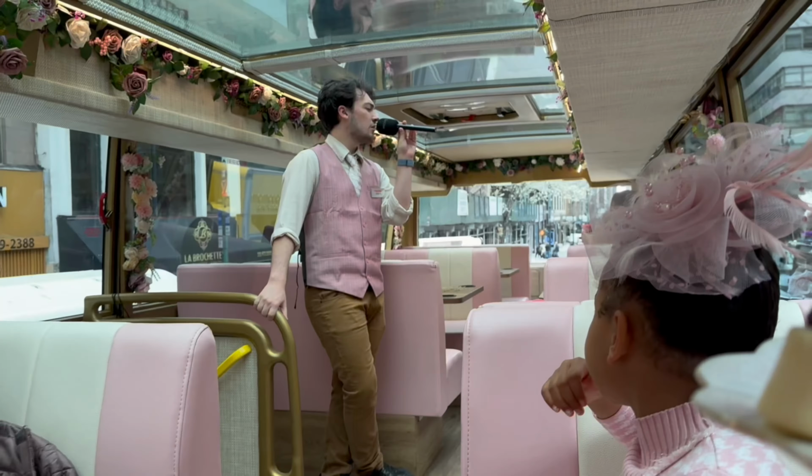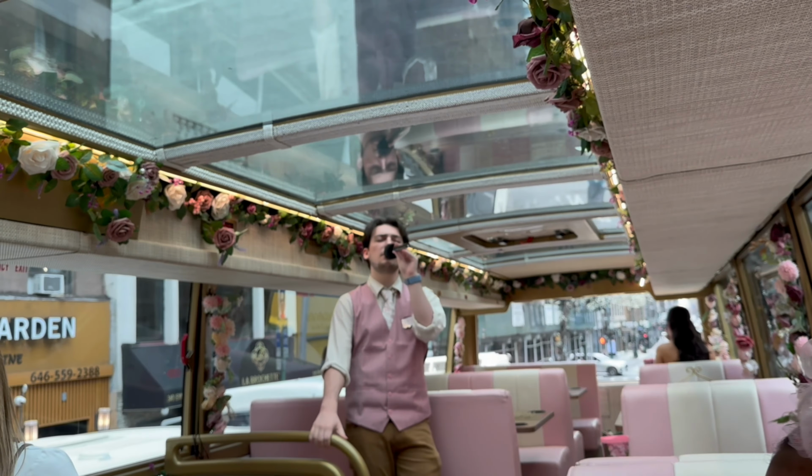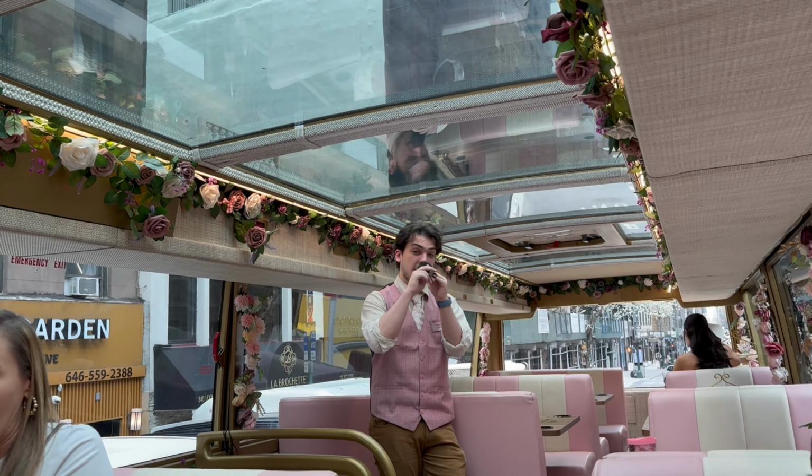In terms of entertainment, there is a tour guide on board who points out all the buildings that I mentioned. He also gives a little bit of history about New York, and our tour guide, I can't remember his name, he was fabulous. He sang us some Frank Sinatra songs and other kind of like lovey-dovey songs. It was such a cool vibe. And be sure to tip them at the end if you are happy with the service. So make sure you bring along a little bit of cash.